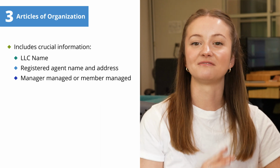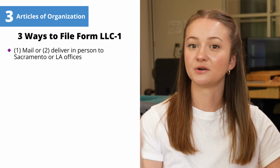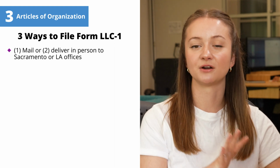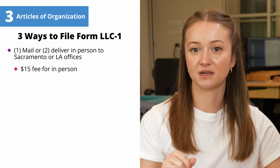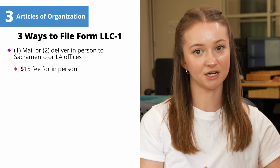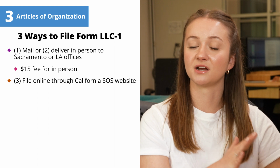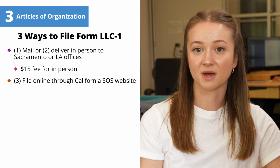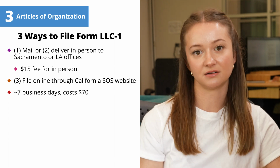To file, you have 3 options. Fill out Form LLC-1 and either mail it or deliver it in person to the Sacramento or Los Angeles offices. Be prepared to pay a $15 special handling fee if you submit the LLC-1 in person. You can also file online through the California Secretary of State's website. Regardless of the method, approval typically takes around 7 business days and will cost you $70.